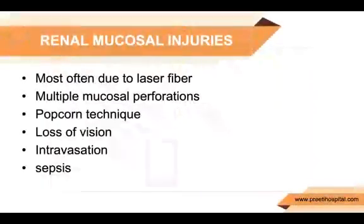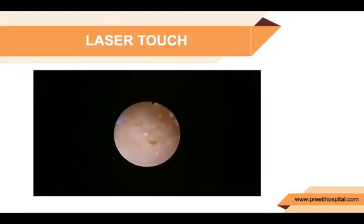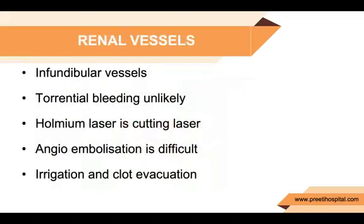That's fine. Now coming to the renal mucosal injuries. Normally, see here, you are talking somewhere and you perforate with the laser fiber. Don't keep the laser fiber outside and keep the mesh on, and go left and right inside while talking to others. Then slowly after some time, that area will be bleeding, and slowly that bleeder will become a small big bleeder. This happens at the infundibulum.